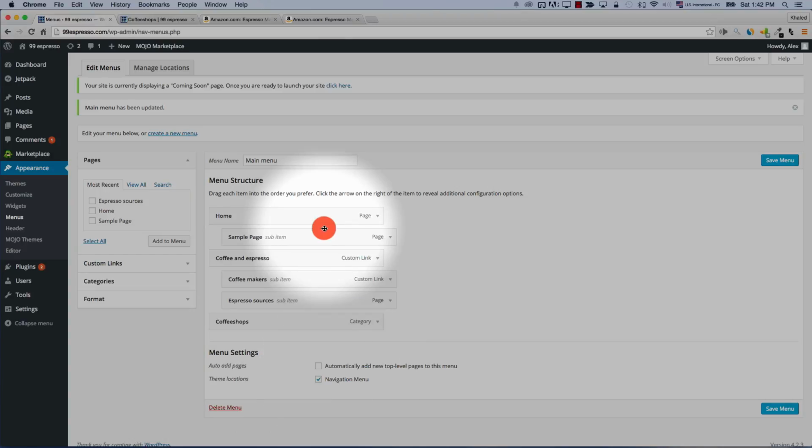Of course, you can add more menus to your website simply by coming here and hitting Create a New Menu. Every theme will have at least one menu, but it can have as many menus as it needs.